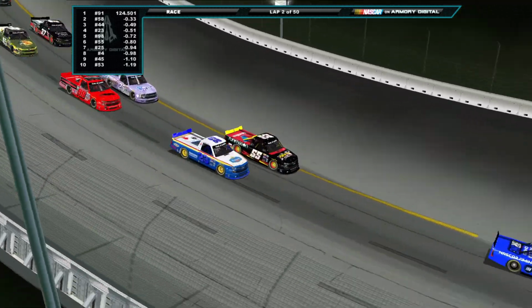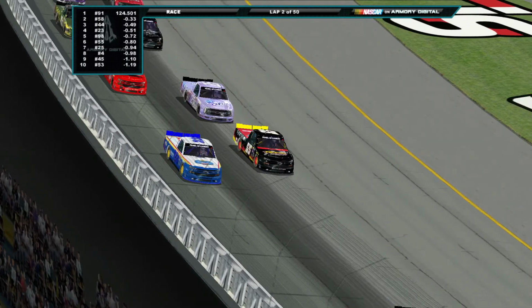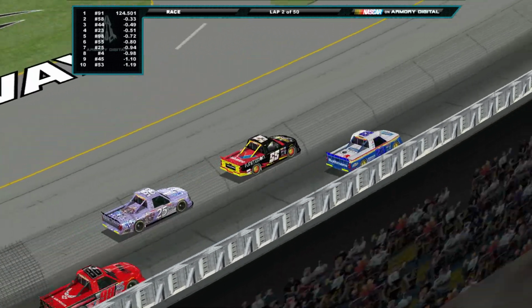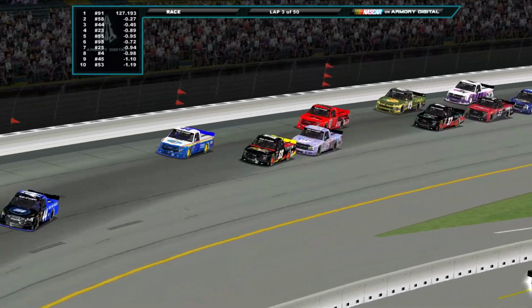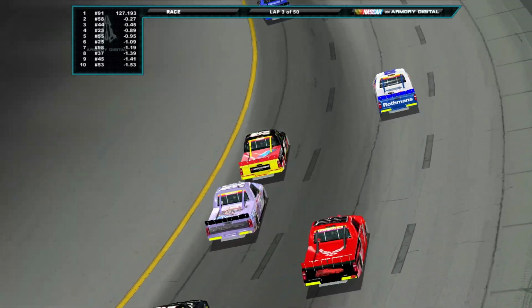Look at Penning with a good move under Wilson. He's got a lot to race for. Absolutely. He was talking after last week's race, calling himself a bust and everything like that, but he comes to his home track here and he's looking to have a real good run. He's trying to charge up there into the top 5 as we speak. He's actually looking for 4th.